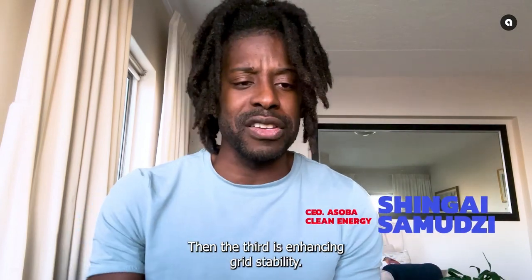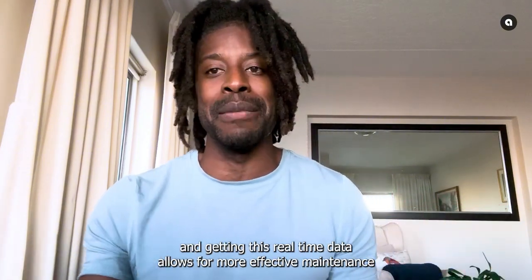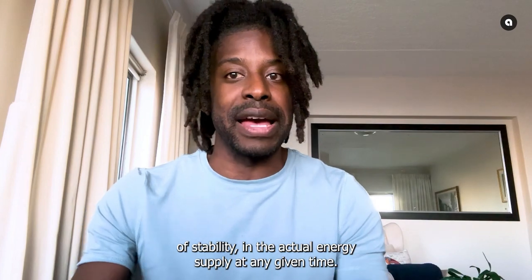Then a third is enhancing grid stability. As I mentioned before, leveraging these algorithms and getting this real-time data allows for more effective maintenance of stability in the actual energy supply at any given time.